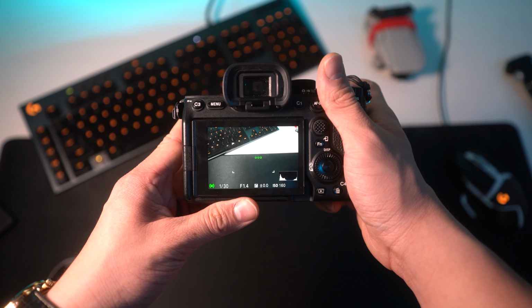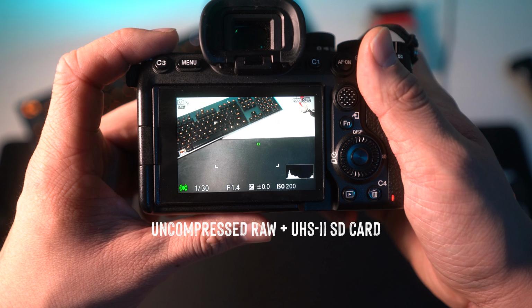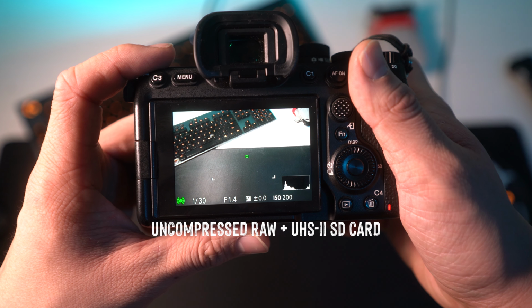So let's talk about that buffer for a little bit, because the A7 IV can shoot uncompressed raw images at that full 10 frames per second with zero buffer whatsoever. Meaning you can shoot an unlimited number of images, or until your card fills up, as long as you're using a CF Express card. Even if you're using a UHS-2 SD card, which are still very fast cards, you can still shoot up to 26 images uncompressed raw without ever hitting that buffer.